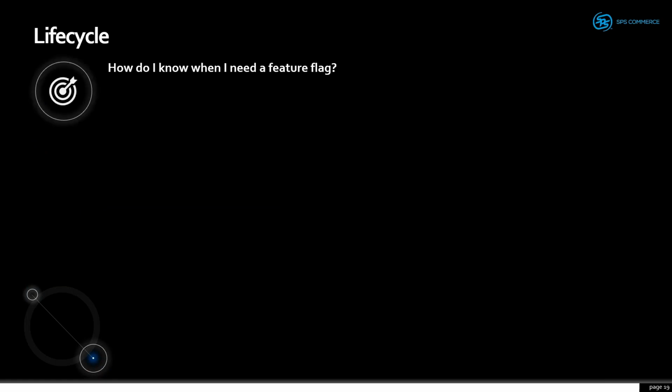All right, we're moving ahead. We're talking about lifecycle now. A couple of questions come up. The first is, how do I know when I need a feature flag? What I've been trying to describe is that I like to reverse that question and get our teams to ask, how do I know when I do not need a feature flag? Really have the culture set that, moving forward, you use a feature flag for everything, but be aware that there are some key indicators that these might be times where you don't want to use a feature flag instead.